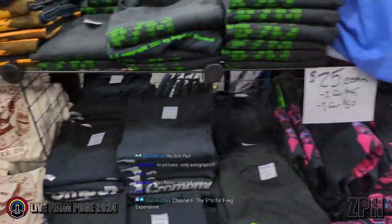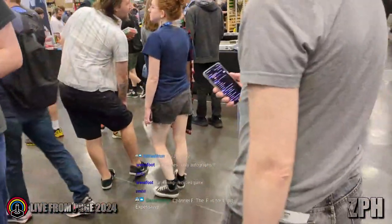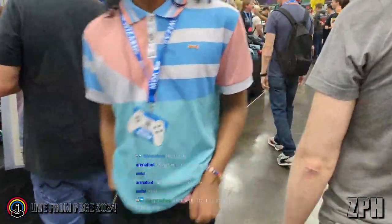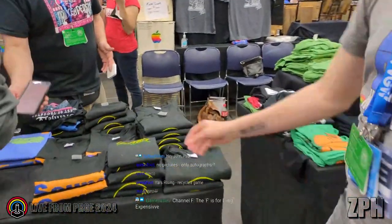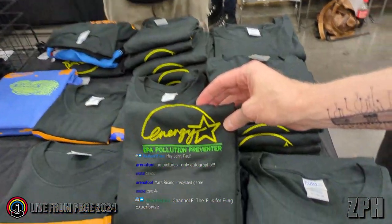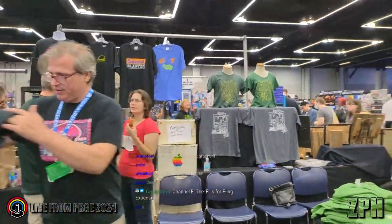And they have... Channel F. F is for effing expensive. Yes, very expensive. Some of these systems, I'm really glad I got them when I got them. Because if I tried to get some of them now, I would be in very big trouble. This one's really cool for anybody who did PC gaming back in the 90s. So you had to make sure your PC was not using too much energy, even though those were space heaters back then.